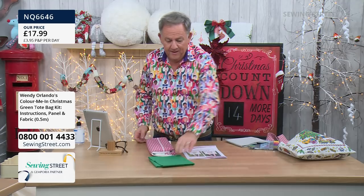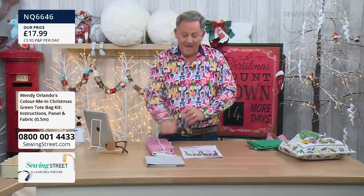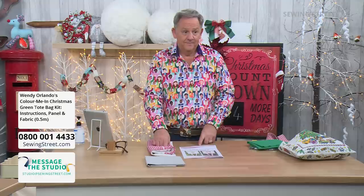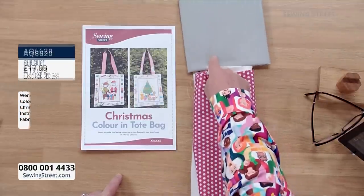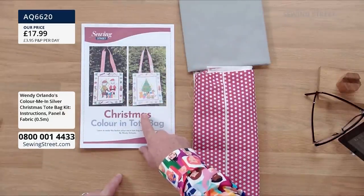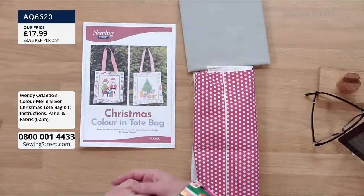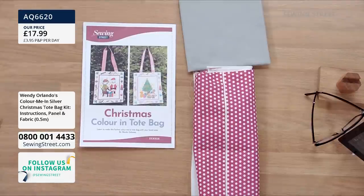Then we also have the grey version, which is very different. Same panel, grey fabric, and the instructions. $17.99. I thought they were $19.99. Anyway, $17.99. Look, it says Wendy Orlando's Colour Me in Silver Christmas Tote Bag Kit, instructions, panel, and fabric, half a metre.